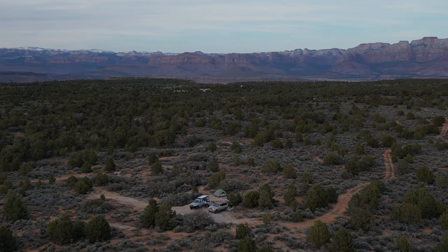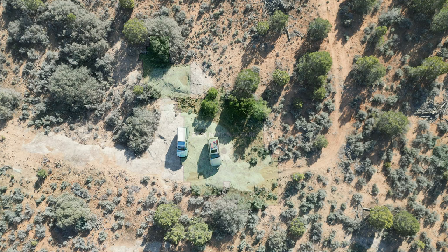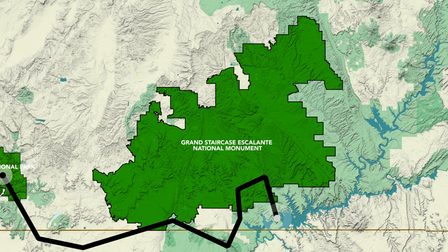It's now day 3 of our Utah trip, and after 2 days camped just outside Zion National Park, we're back on the move, making our way east towards Grand Staircase-Escalante National Monument, where we plan to get remote and spend the next few days exploring the backcountry.